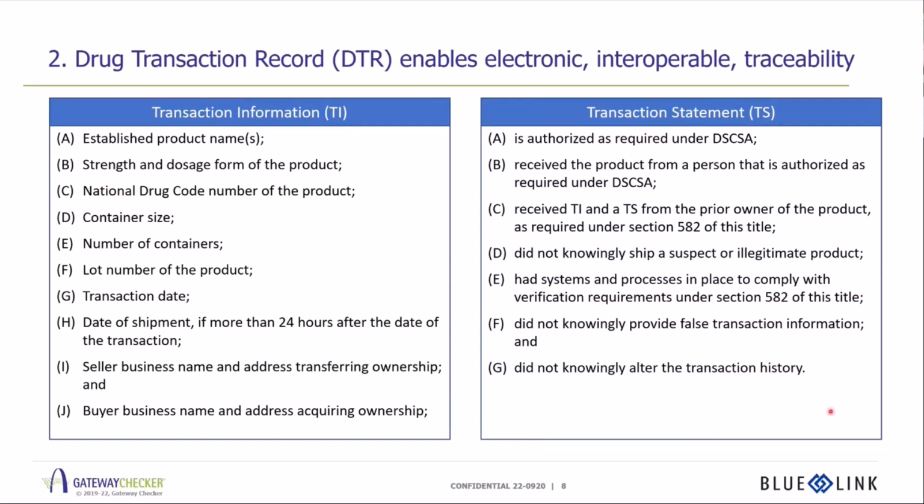You are required to make the statement as part of compliance and conformance with DSCSA. So it is something you should be familiar with. So that's the DTR.